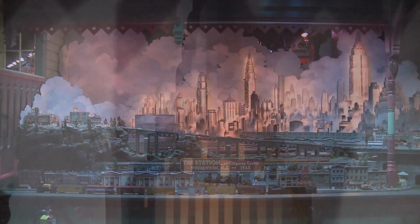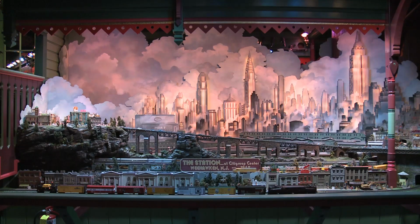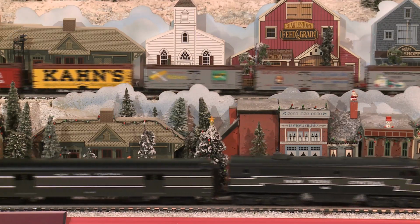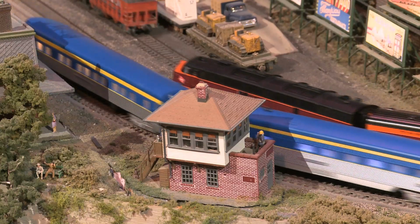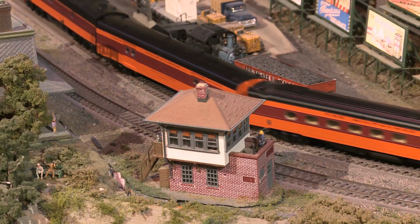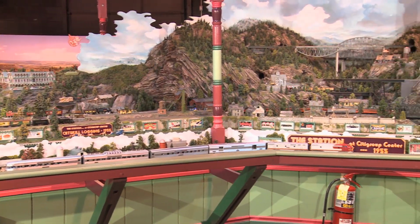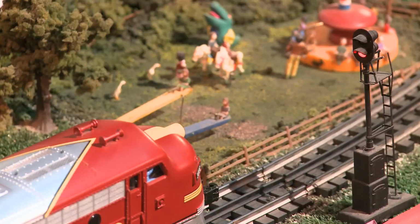Billowy clouds and smoke from smokestacks, signature trademarks of a Clark Dunham-designed exhibit, provide a dramatic backdrop for the backlit Manhattan skyline. Four main lines on three levels circle the entire display. Each main line can accommodate up to four trains operating at the same time. In addition to the main lines, there are independent loops and back and forth lines. Up to 30 trains can see action simultaneously, but the exhibit used to run a lot more.